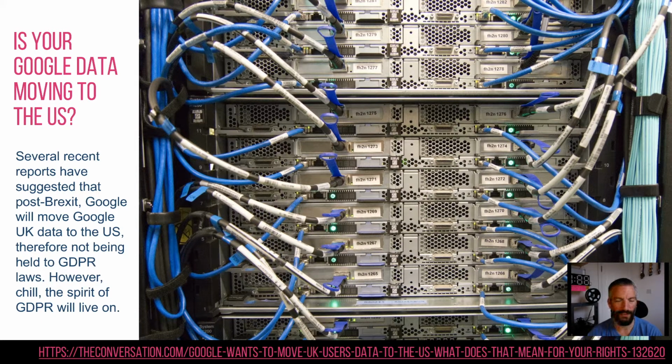In as much as if you want the right to be forgotten, if you want to find out what data somebody's held on you, there are mechanisms to do that, and it isn't like the Badlands and the dark web, for instance. But we're starting to see big tech starting to readdress where their data is held in the UK post-Brexit. So Google may be one of the biggest first to start that trend.